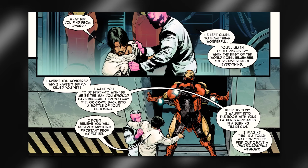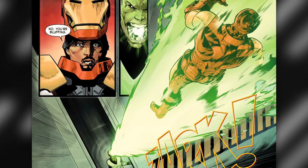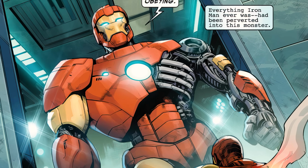Which is crazy because we all know that Iron Man has a past of being an alcoholic. Essentially, he wants to ruin Stark and be what he thinks Tony should have been. He even helps Tony back in his armor only to blast him back, then leaves him there, but says to his Sentinels, time for target practice. Deal with this threat. It's then activated, saying, obeying.